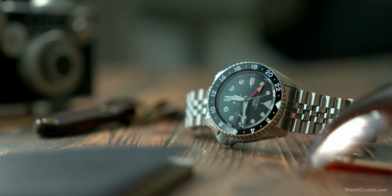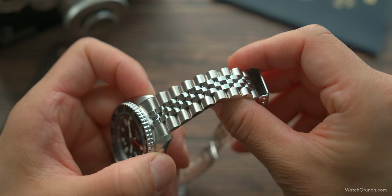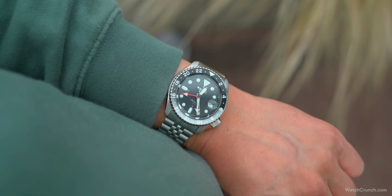The hour markers are now applied instead of printed, and even the bracelet got an upgrade with solid end links. Now, 42mm seems a bit daunting on paper, but thanks to a lug-to-lug of just 46, it looks right at home on my 6.5-inch wrist. Also, being from Seiko, you are automatically entered into a rabid fan base of enthusiasts.